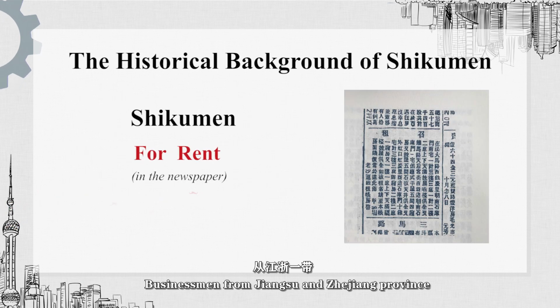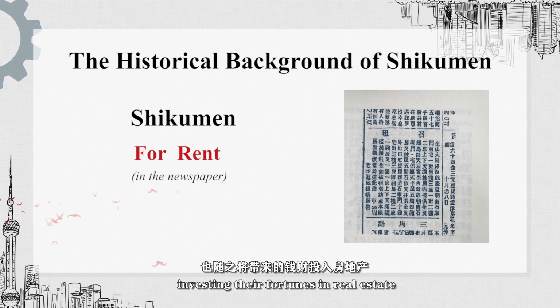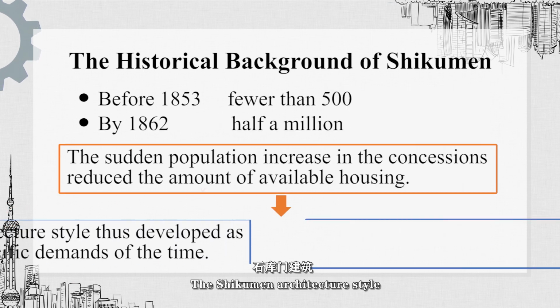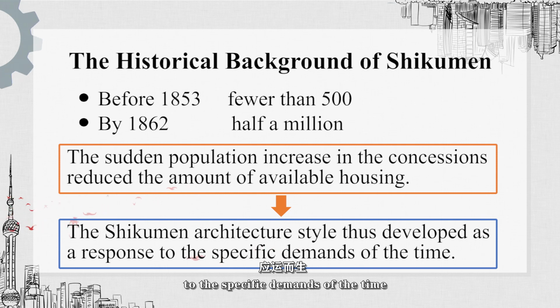Businessmen from Jiangsu and Zhejiang province, who moved to Shanghai to escape from the rebels, soon followed, investing their fortunes in real estate, purchasing land and building houses. The Shikumen architecture style thus developed as a response to the specific demands of the time.